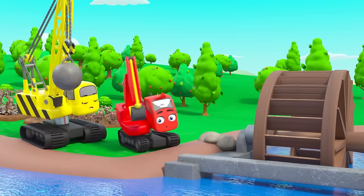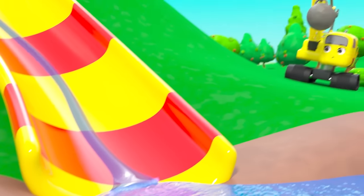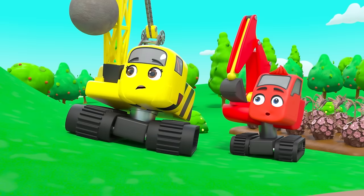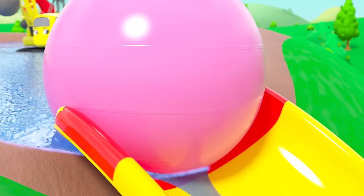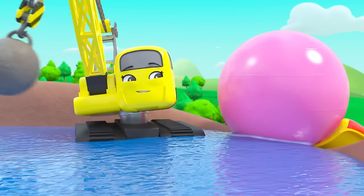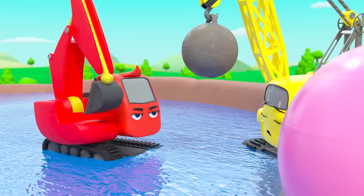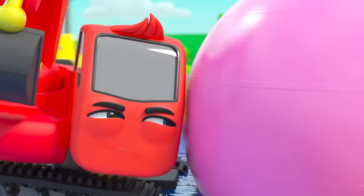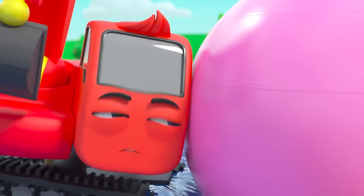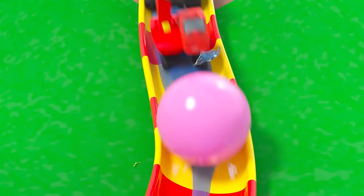Wait, what? The water has stopped moving. That big pink ball is blocking the slide and stopping the water coming down to move the water wheel. Dazey is going to push the ball down. Uh-oh, the ball is very bouncy. It's Digley's turn. Go on, Digley, you can do it. Dazey is helping. Almost there. Whee!